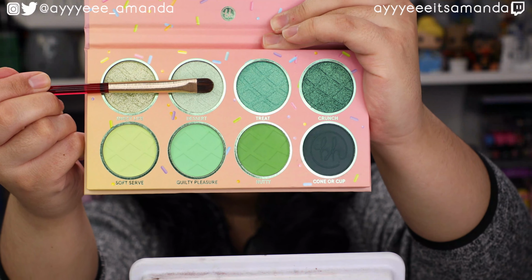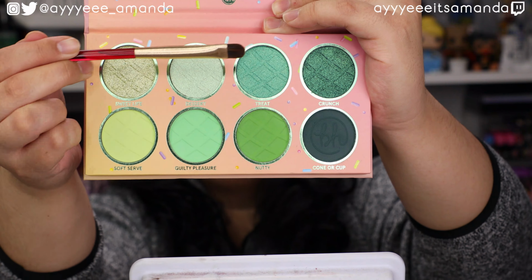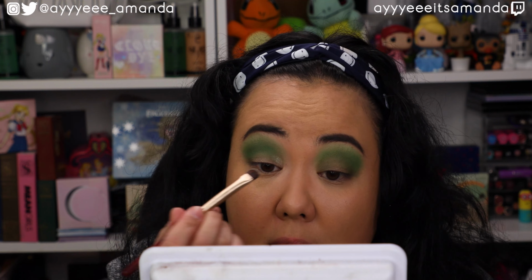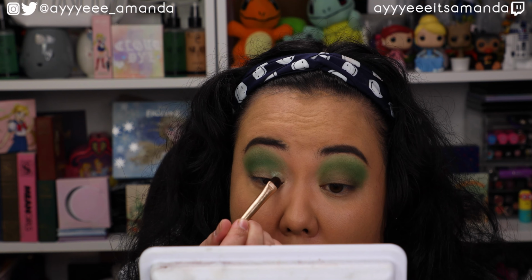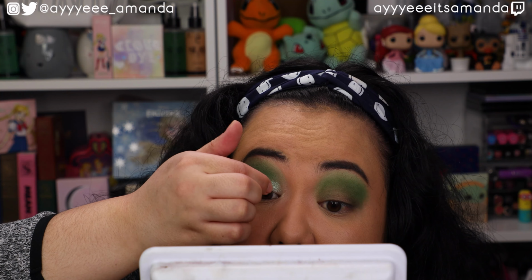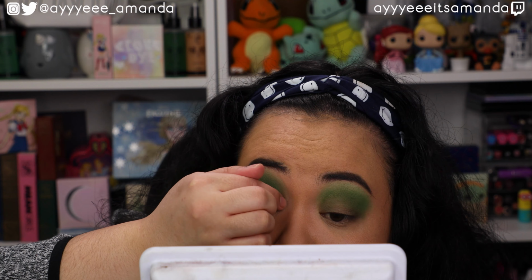And now we're gonna focus on these three shimmers: Dessert, Treat, and Crunch. Ooh, this one's super light. Maybe wetting it would have been better. Or the finger method. Ooh, it's creamy. Okay, the finger is the way to go for this shade.